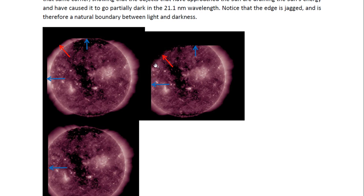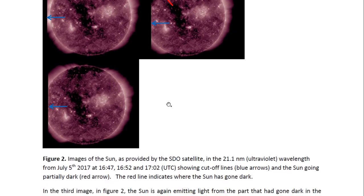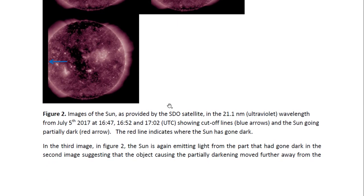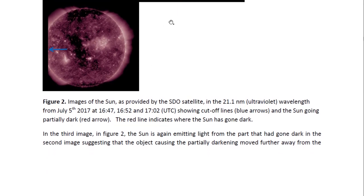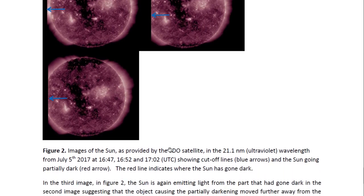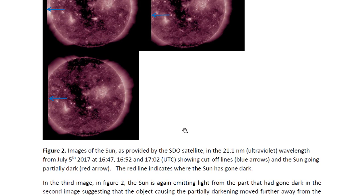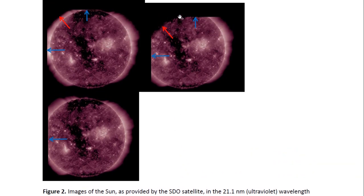We see some parts of the sun still emitting light in the dark part. So we can see the sun has gone dark there. It has lost light emission in the top left corner, and that's indicated by the red arrow. So the corona shrinking was an indication that the sun was losing light emission in that part.